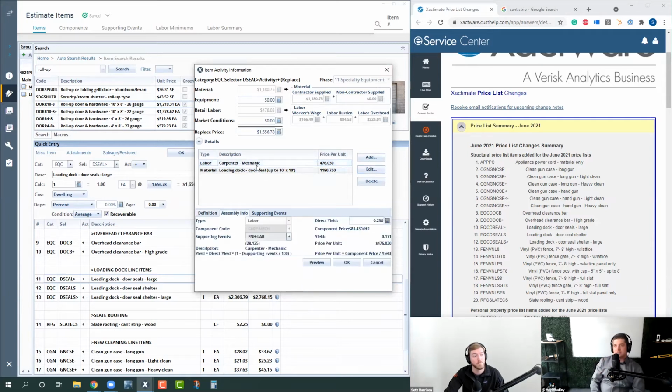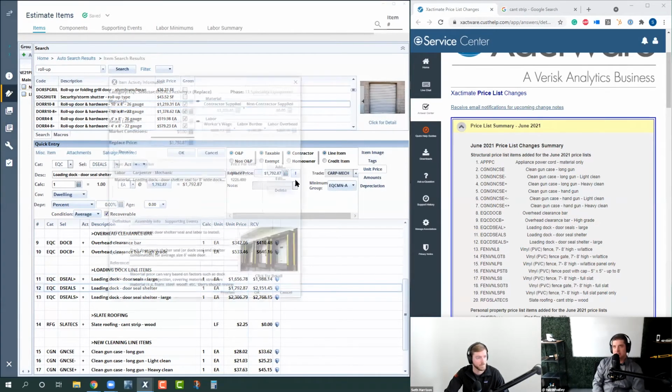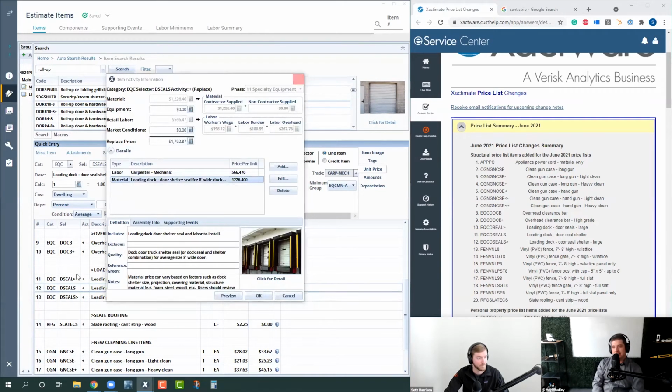I mean, the carpenter mechanic here, if you want to talk yields, they're saying they can do a fifth of one of these door seals in an hour, or almost a quarter, 0.23. So 23% an hour. Yeah, it's going to take them almost a work day to get it installed. All right, boy, that's kind of interesting.